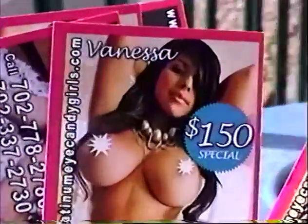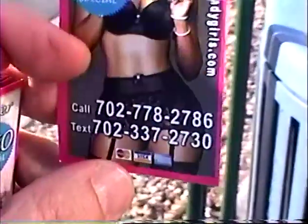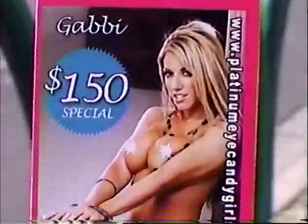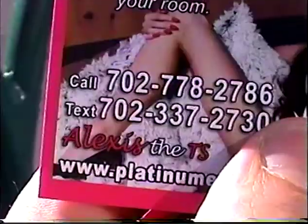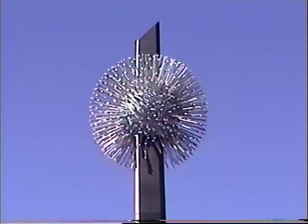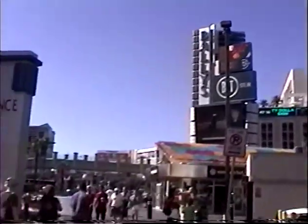Well, for mature audiences only, but they were handing these cards out. I thought they were playing cards. Apparently not. But, yeah, well, it's called Sin City, and probably for good reason.